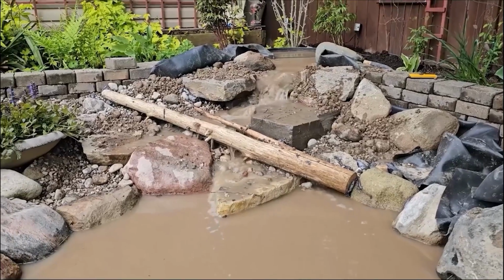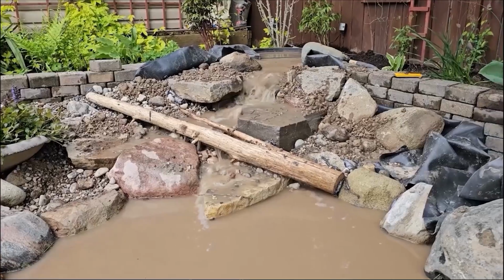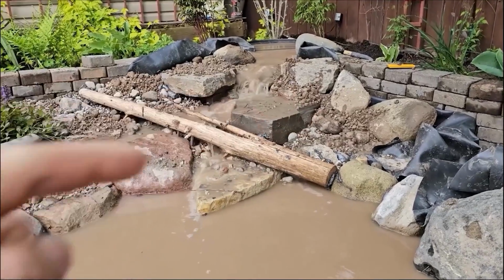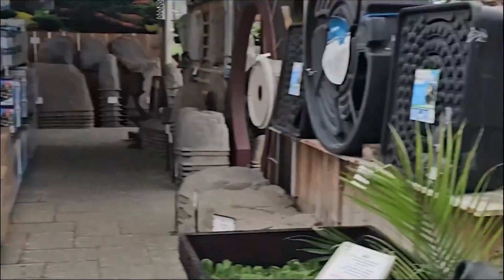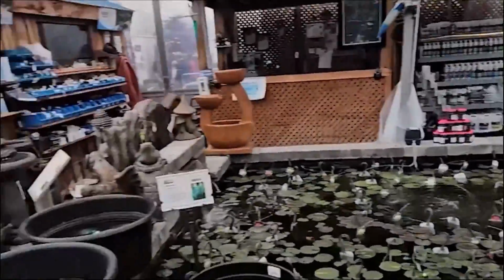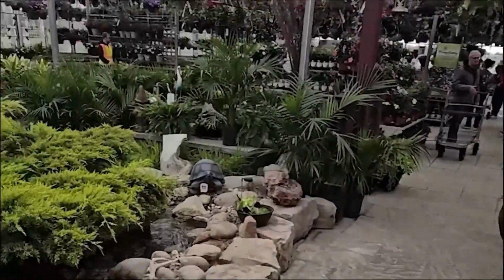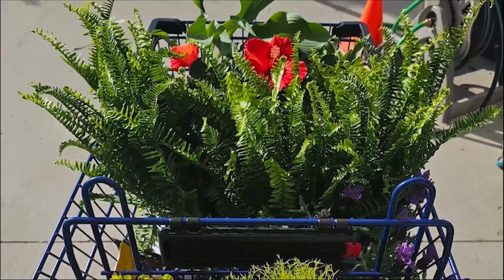Waterfall sounds fantastic. And now I just have some adjustments to make so we can get a little bit more off of that and a little bit more over here. Aquatic plants really help bring a pond together. So we made sure to stop by our local pond shop, get some aquatic plants, put those in to make sure that this thing looked perfect.